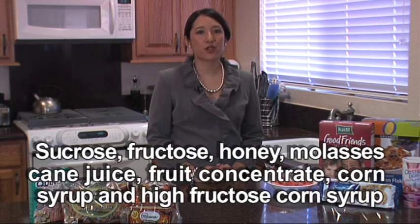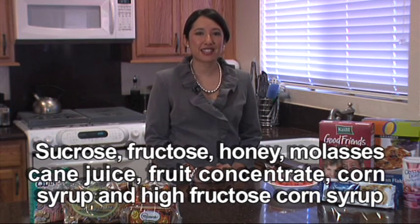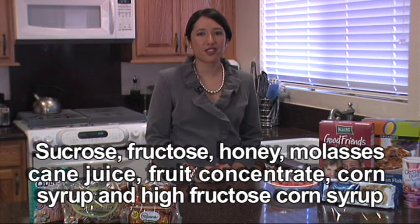I like to teach my clients to use that to look for finding sugar in their food as opposed to using the sugar listed in grams as their indicator. Remember that sugar can be found in many ways. Some popular names include sucrose, fructose, honey, molasses, cane juice, fruit concentrate, corn syrup, and high fructose corn syrup.